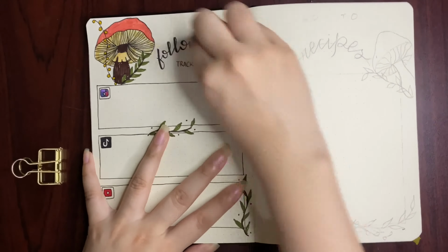Then I have my go-to recipe spread. Actually, my husband is a big foodie and I like cooking for him, so I decided to jot down names of all the easy and quick recipes that he likes to kill the midnight cravings. This spread could help me take a quick sneak peek at the list instead of rushing over to YouTube to find some recipe.